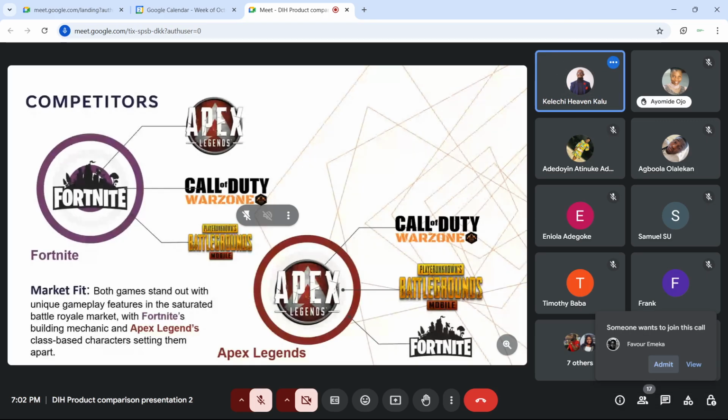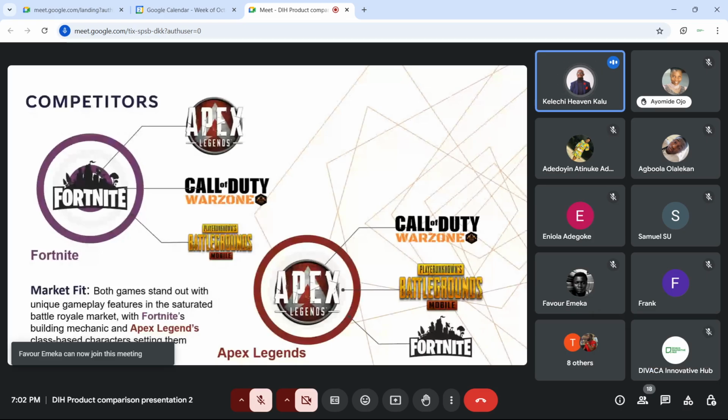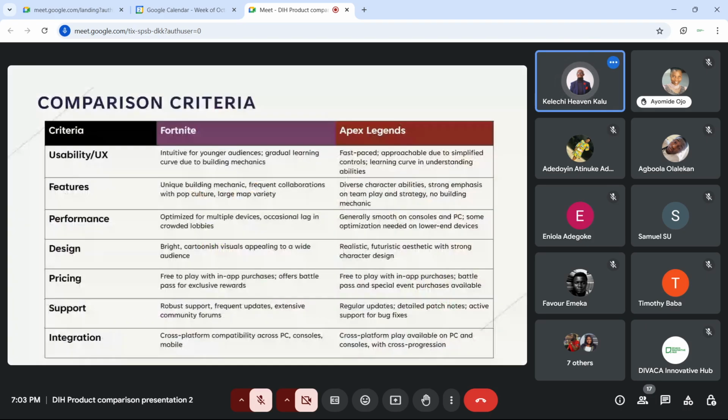When it comes to market fit, both games excel in the crowded battle royale market. Fortnite's building adds creativity, and Fortnite shines with its flexibility and creative appeal, while Apex Legends fills a need for strategic and team-based gameplay. For comparison criteria, when it comes to usability, Fortnite is intuitive, while Apex Legends is approachable with simplicity. When it comes to features, Fortnite is pop culture inclined, while Apex Legends has character abilities with teamwork.